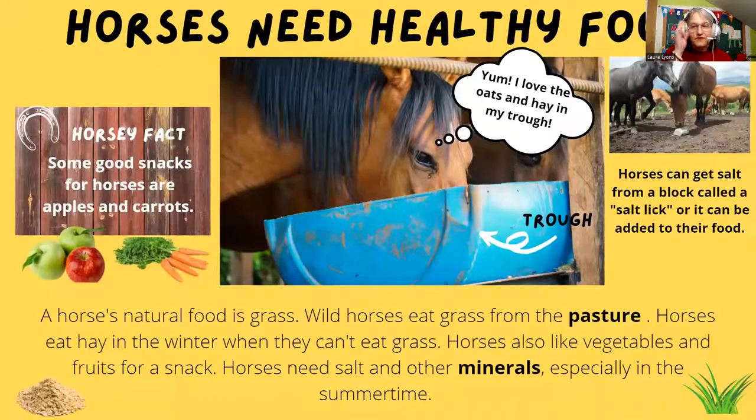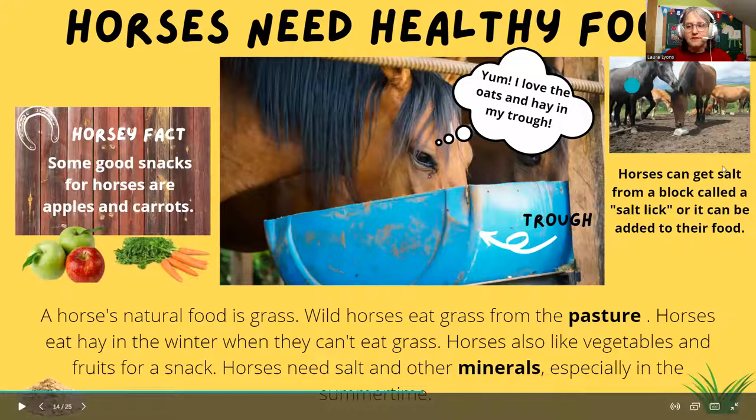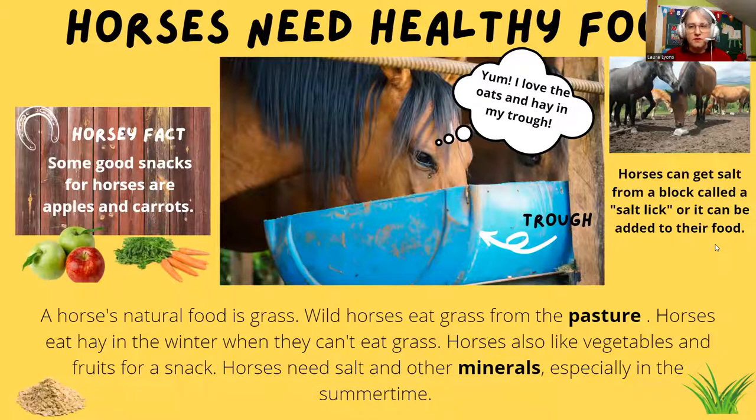Okay, so let's go over here. This is our book. So what I want you to do is to think about things that horses need as we read. So each page is about something that a horse needs. So let me go over here. Let's look at our pictures. What do horses need? What's the title? That's right, they need healthy food. That's really important. So every page has a horsey fact right here, okay?